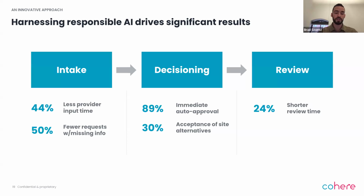We've cut the number of requests with missing information in half by implementing proactive completeness scans and nudges to the provider. From a decisioning perspective, we've achieved almost 90% immediate auto approval. That varies across services depending on cost, complexity, and so forth, but on average it's 89%. We also offer site of service and other nudging towards the optimal care path, and we've gotten 30% acceptance of those nudges. And from a review perspective, for the cases that we can't auto approve, we cut the manual review time by 25%.